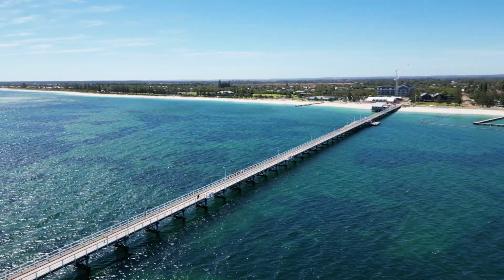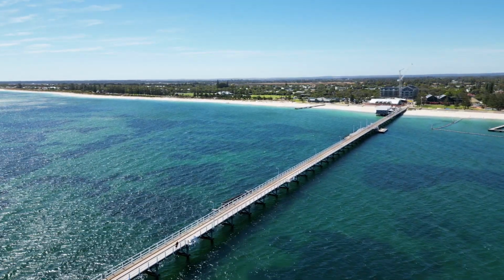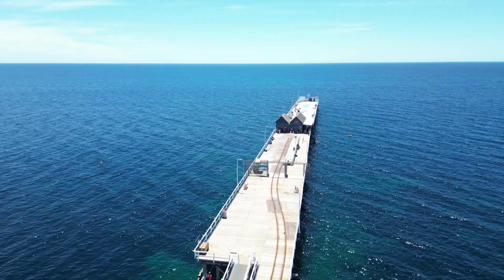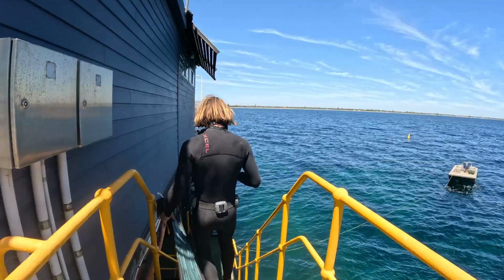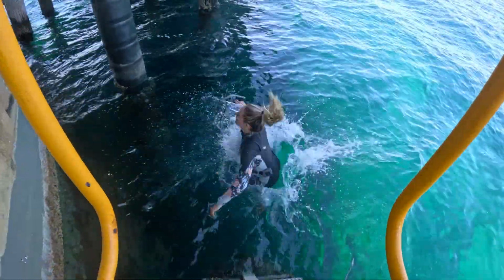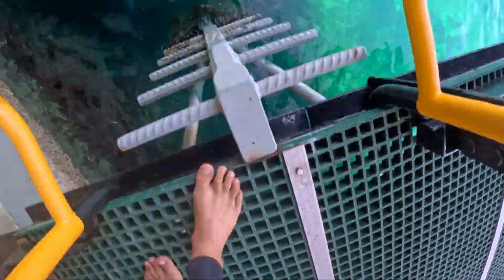So we just had an awesome chat with Victoria. She knows so much about the jetty, so much about what's going on here. And the sun's out, it's super hot, so we're going to jump in the water and have a look underneath the water. Should be awesome, we're so keen. How are we going to get in? I'm so keen. So clear. Yeah, filming.